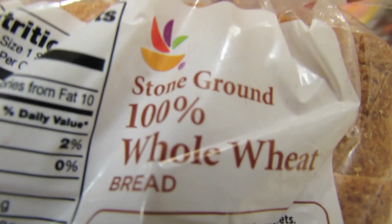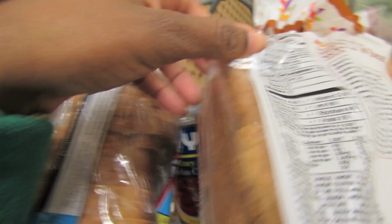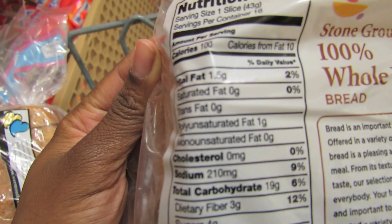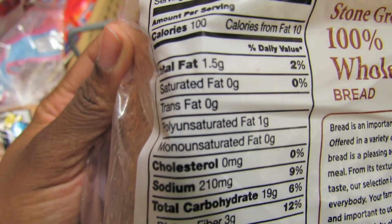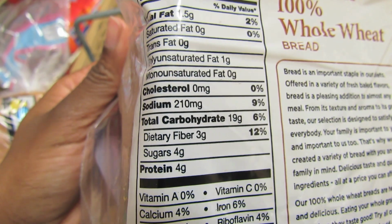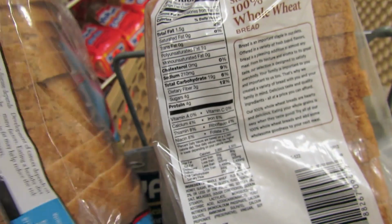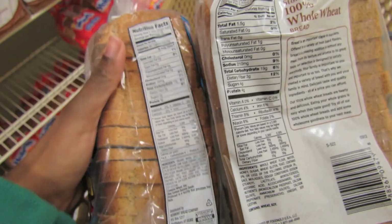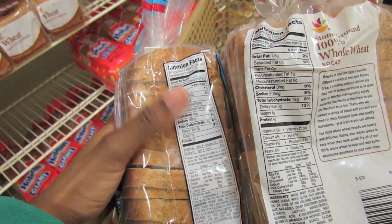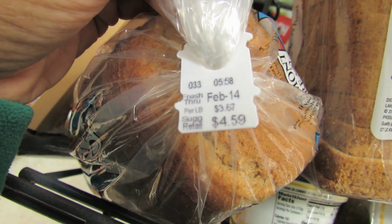So I want to compare the two. I'll probably do a side by side. This one, 1 slice is 100 calories. Fiber is 3, protein is 4. Okay, so this is looking a little better actually than the spelt, but I can feel the texture of the spelt. Oh my god, this is rock hard. Is it because it's old? What's the date on this? It says sell by February 14th.